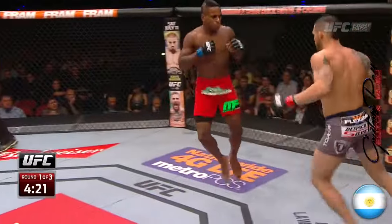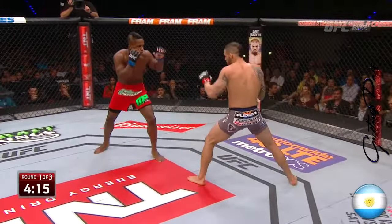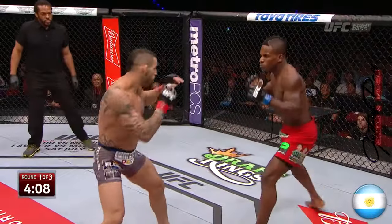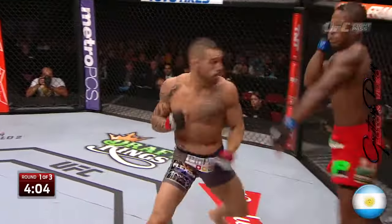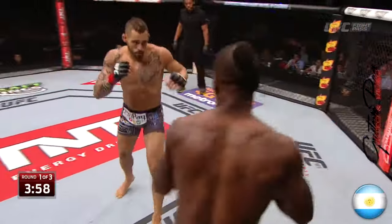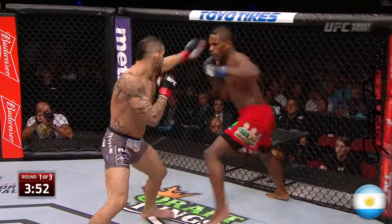Oh, landed the left hand there. Follows up to the body, backs up Ponzinibbio. Nice little blitz there from Lorenz Larkin. Heavy leg kick there from Larkin. Combination by Ponzinibbio. Larkin able to back up out of harm's way. Ponzinibbio keeping that right hand pretty low. Got to watch out for that left of Larkin.